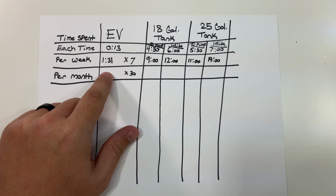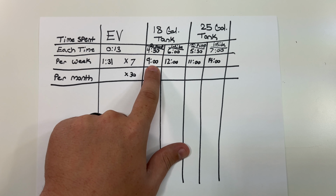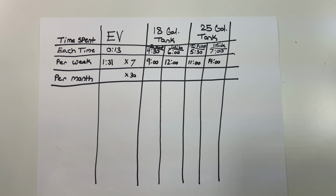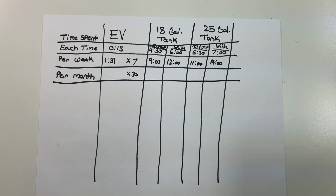So per week, I would spend approximately 1 minute and 31 seconds of my life plugging in my EV every week, versus twice a week, you would be spending approximately 9 minutes of your life filling up your 18-gallon gas tank, paying at the pump, or 12 minutes of your life going inside to pay. And if you're in a bigger truck, you'd spend approximately 11 minutes of your life paying at the pump versus 14 minutes of your life paying inside.